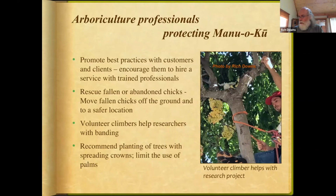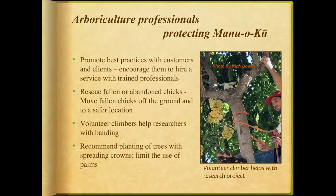Okay, so beyond implementing the best practices while doing your routine tree care work, which is the best way that a tree service can help terns, there are a number of other important roles that tree care professionals can play.